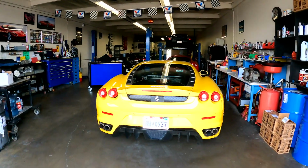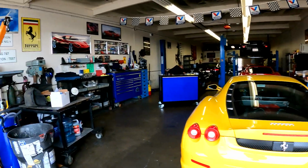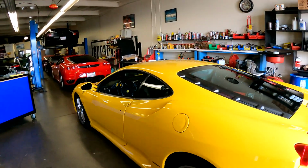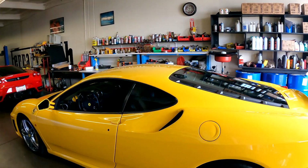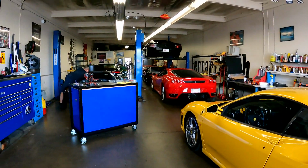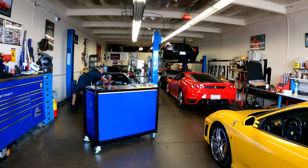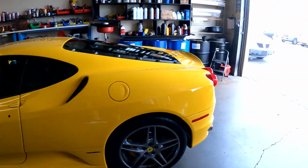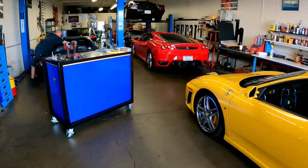But enough about that. About to take the F430 home, all fixed up. All thanks to this Ferrari garage right here, Ferrari Technologies in Orange. Guaranteed they did the best job possible. I guarantee it, guys. Trust me. Once you deal with a Ferrari dealership, you'll never want to deal with them again. All right, let's get home.